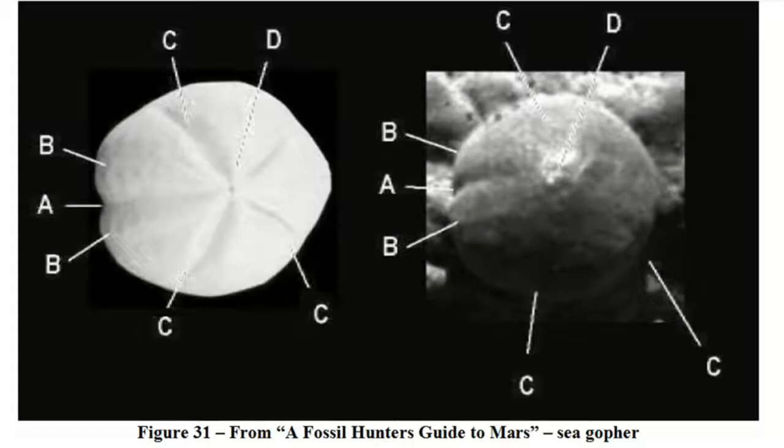But as you say, Andrew, wouldn't it be great if we had colour images and more high definition images? Absolutely, because then we'd have more data to work with. So, again, there's a question mark as to why we haven't been able to have colour images of these things. The image on the right there, Schulz is claiming is like a sea gopher, and he's pointing out various aspects of it in that diagram.